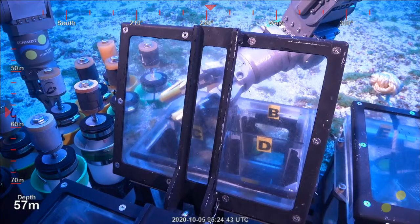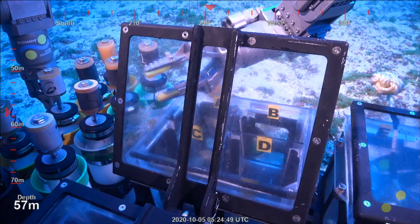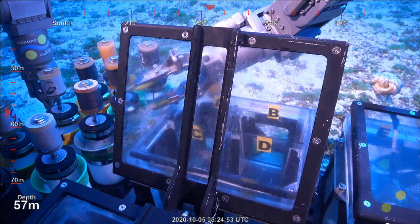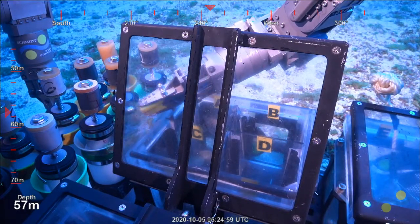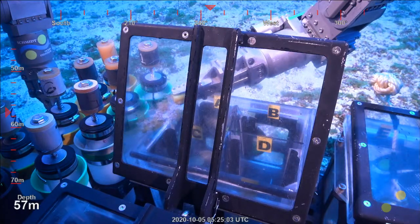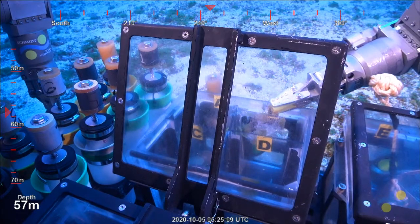Thanks again, guys. That's looking fantastic. Yep, we're just trying to rescue an escapee of something we collected earlier. If we lose this, Jeremy will really not be happy. There we go. There we go. Phew, thank goodness.